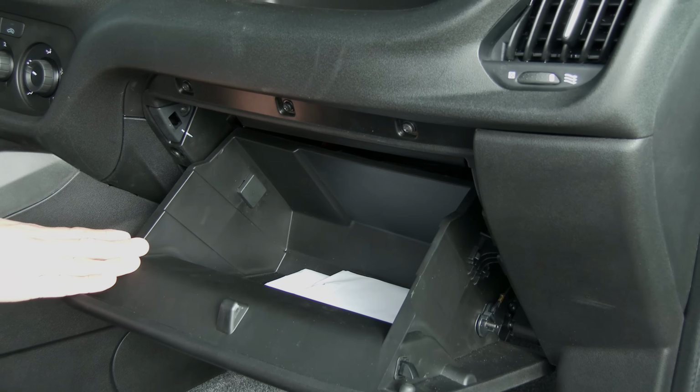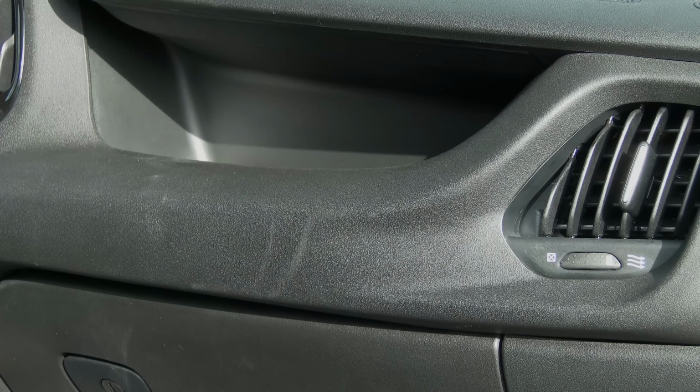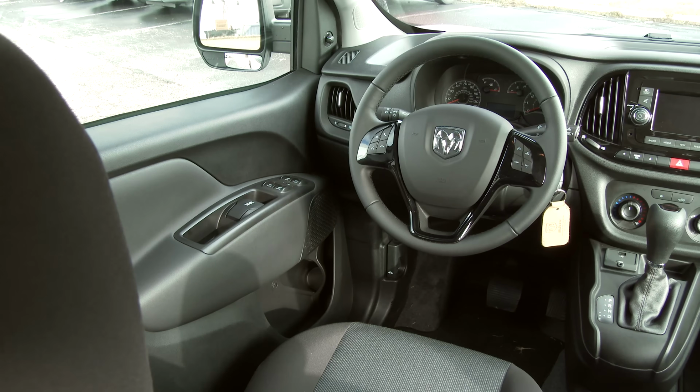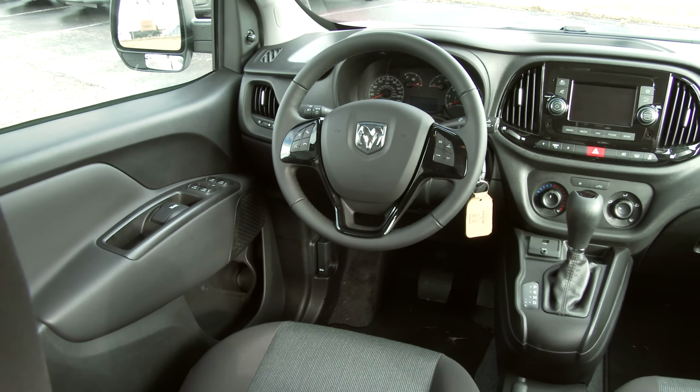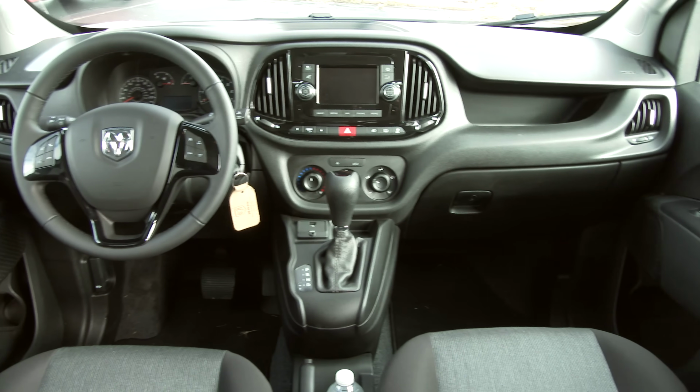Moving over to the dashboard, we have a lockable, moderately sized glove box. It is this drop-down bin style. We can fit a small tablet computer right in there very easily. We have some additional storage located right above the glove compartment and a large air vent to either side. Taking a quick overview look of the inside of the ProMaster, you can see this is definitely a European-styled vehicle. It really doesn't look like any of the other American Chrysler lineup.